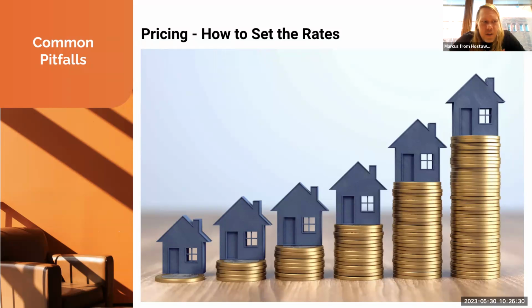Now, if you start looking around at what the competition is pricing themselves at, you'll quickly find that there's a divide. There's the high-end prices and the low-end prices, maybe the mid-tier prices. The difference there is the guest expectations. Now, if you put yourself in the high tier, you will still get people booking the place. But keep in mind that the higher price they pay, the more they expect from you as a service.